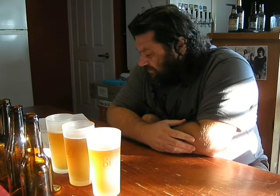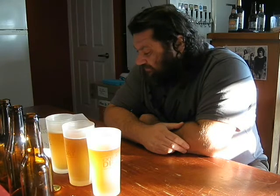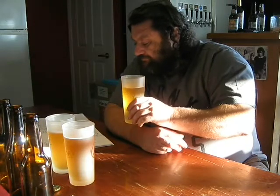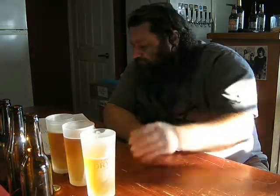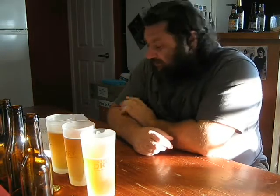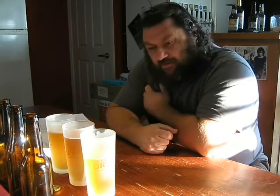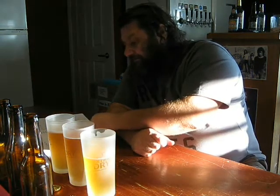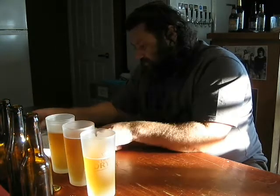But as for the brewing process and how she went, we pitched at 10:36 and put them into the fridge at 18 degrees, and let them go from there. And after 24 hours in the fermenter, both brews were looking pretty much the same. A little bit of pressure in the airlock, but no real sign of bubbling.